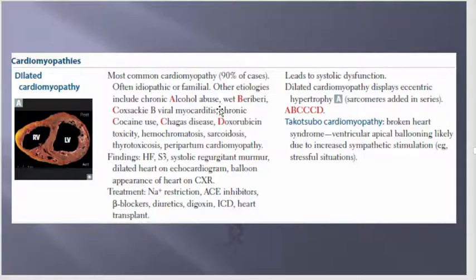Etiologies would include alcohol, wet beriberi, Coxsackie B, chronic cocaine, Chagas disease, doxorubicin toxicity, hemochromatosis, sarcoidosis, thyrotoxicosis, peripartum cardiomyopathy. You might have heart failure, S3, systolic regurgitant murmur, dilated heart on echocardiogram, balloon appearance of the heart. Sodium restriction could be a treatment.